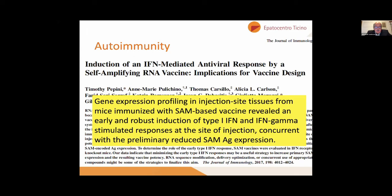That concurred with the preliminary reduced self-amplifying RNA expression. I show you this data, which kind of reflects similar but unpublished data about the non-self-replicating mRNA vaccines, which induce similar types of responses.